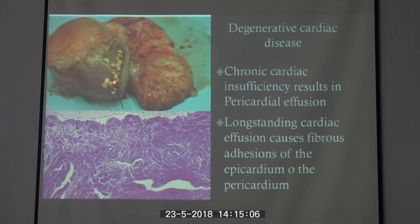One of the most frequent questions that I get from other pathologists after they have done a necropsy is they'll take a picture of one of these and send it to me and say, "I've never seen this before. What is this?" What these things are is just formation of fibrous adhesions and granulation tissue associated with chronic effusions. It will cause an adhesion between the epicardial surface and the pericardial surface of the heart. And it's a fairly common finding in these animals with degenerative cardiac disease.